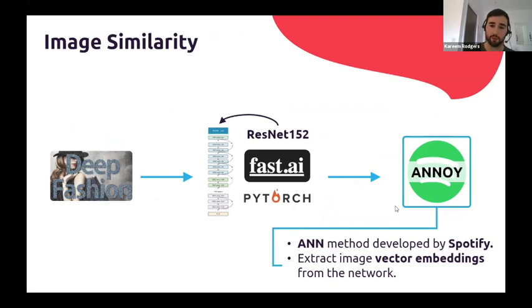And just bearing in mind, we weren't really concerned with classifying the images. Our goal was actually to perform image similarity. We wanted to determine which images looked similar to others. And so we used the Annoy methodology.